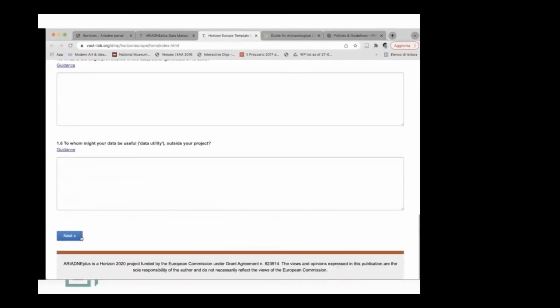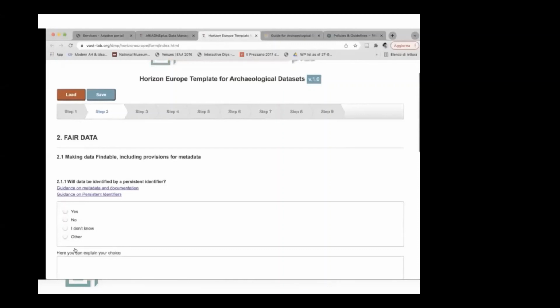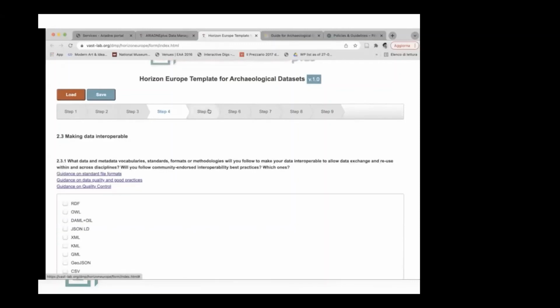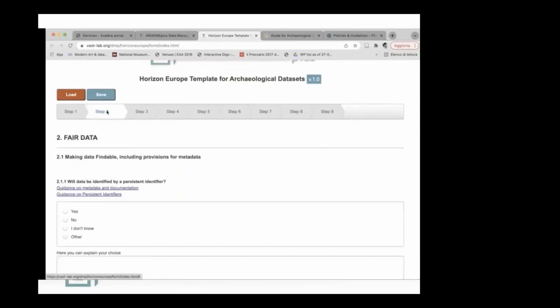If you scroll down to the bottom of the page, you have the next button, which will bring you to the following page. Once you have familiarized yourself with the template, you can also use the progress bar to move from one section to another.